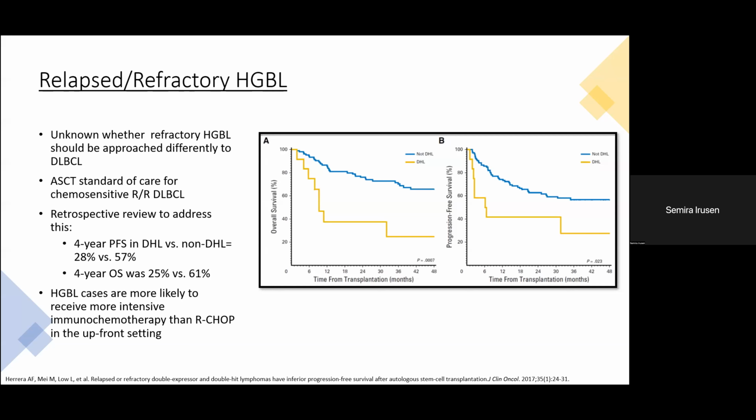Basically, patients did far worse with consolidation with transplants, compared to those who had just plain DLBCL. One of the caveats for this is these patients did receive chemoimmunotherapy as a salvage treatment rather than something like immunotherapy. And it's possible that high-grade B-cell lymphomas who had already received a more intensive immunochemotherapy than R-CHOP in the upfront setting, that might account for why they did worse in the relapse salvage setting.